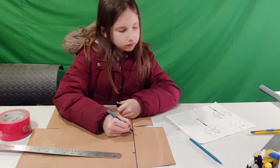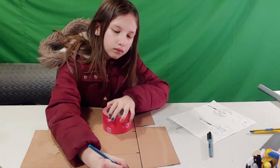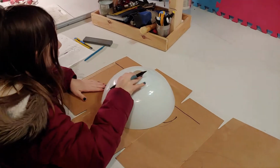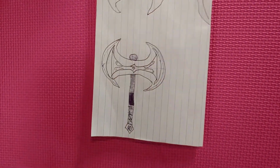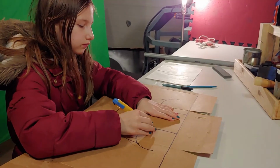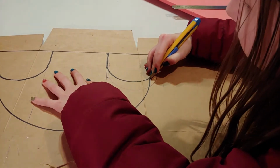I tried drawing my template freehand, but it looks really bad. So I'm gonna look for some round things to make the curves. I'm really frustrated with cutting the cardboard out. It really hurts my hand, so I'm gonna try using scissors.